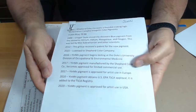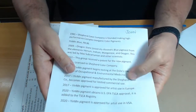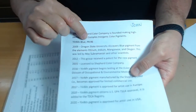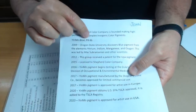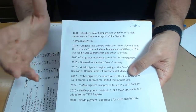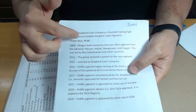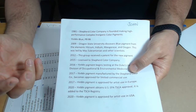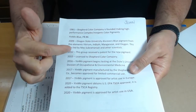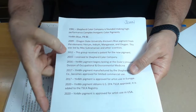So this is kind of like a chain of events. This particular color is called PB, Pigment Blue number 86. So it has a color index name, PB86, but it doesn't have a color index number yet. In 2009, Oregon State University discovered a blue pigment, and it was very interesting because of the amount of heat it could take. And then in 2012, this group right here at the university received a patent for this new pigment.